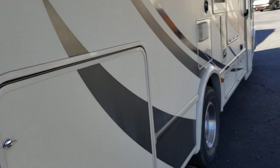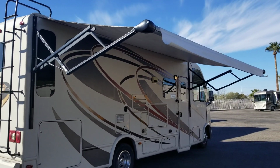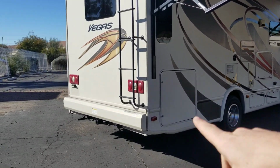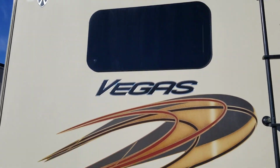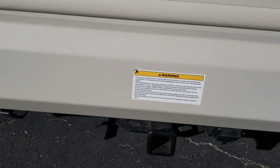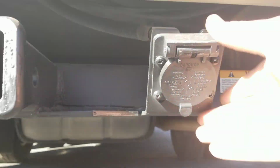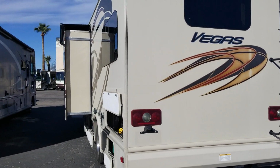Now you have an electric awning, and it's just about the full length of the coach. No LED strip or any lights or anything, but you do have the awning. Ladder to get up to the top to caulk your roof and take care of all your seals up there. I got my gen running, I'm sure you can hear. 8,000 pound towing. 7-pin connector. It's quite interesting how this thing can pull 8,000 pounds.